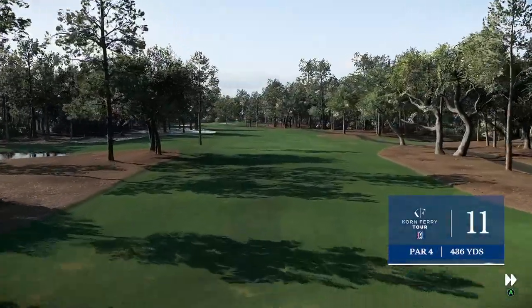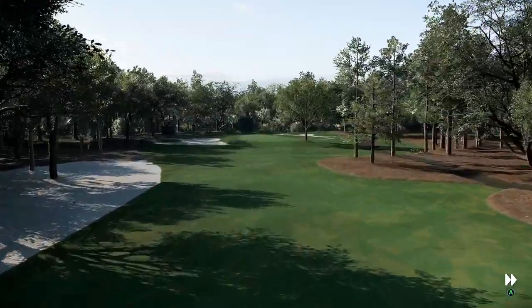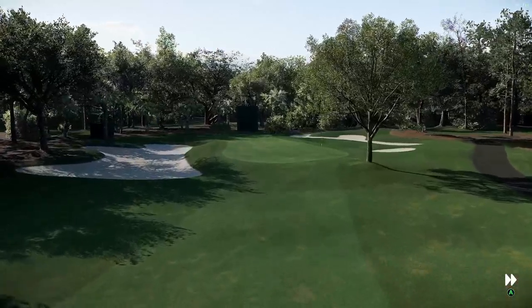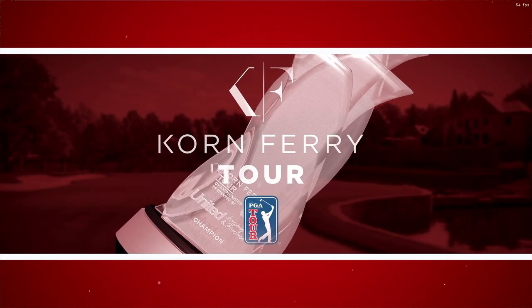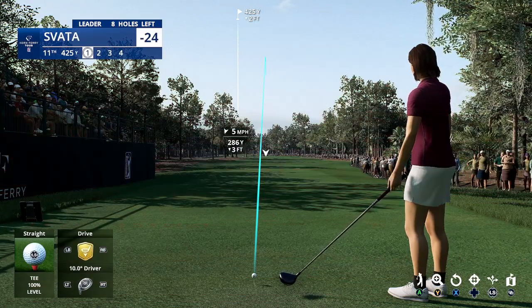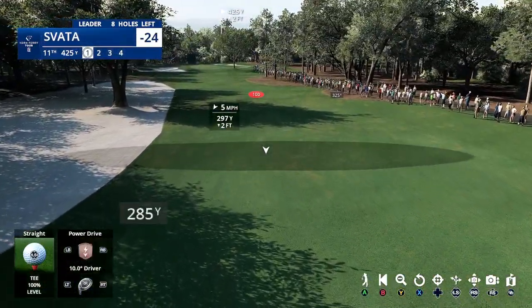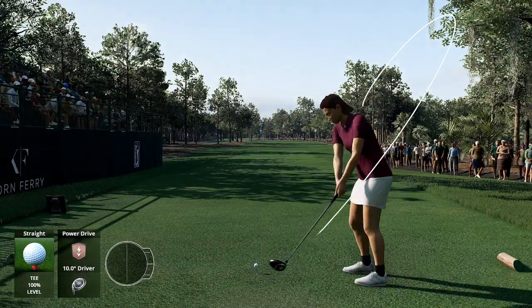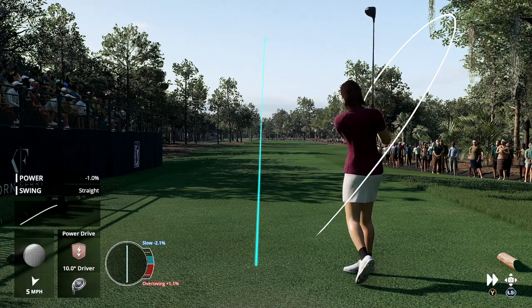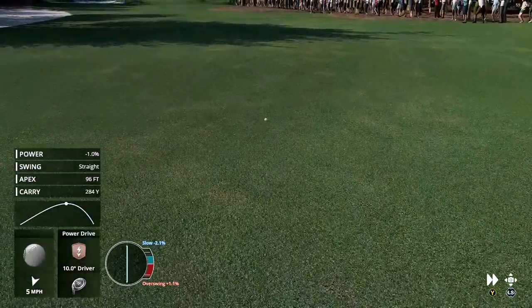This 11th hole at 436 yards is another test requiring precision over power. This fairway narrows the nearer it gets to this green, which is surrounded by four unique bunkers. Good tee shot in the short grass.